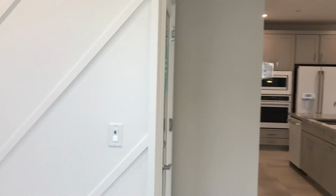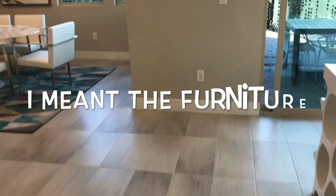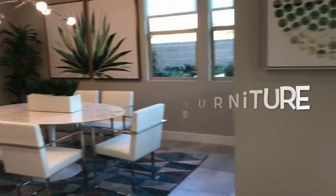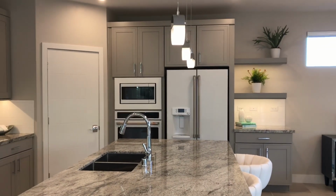Wow. Oh, look at this feature wall. I need Paul to make that. Or something like that. Wait, hold on. Let me take a look at the kitchen. Now the colors in here are really light. I wouldn't do that. But the space. Gorgeous. And a white fridge. I was just telling Tina about a white fridge.